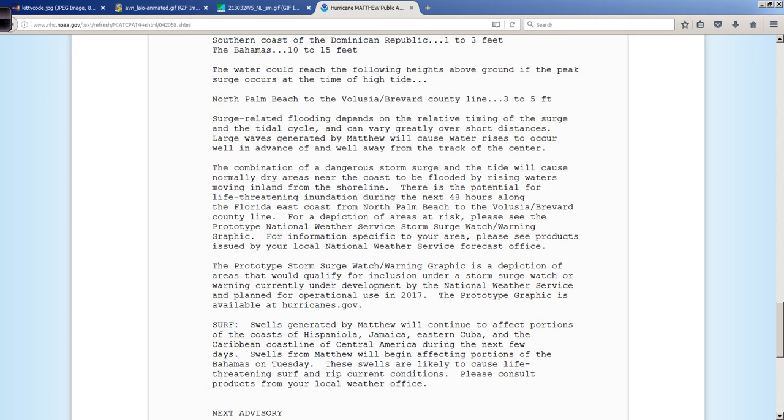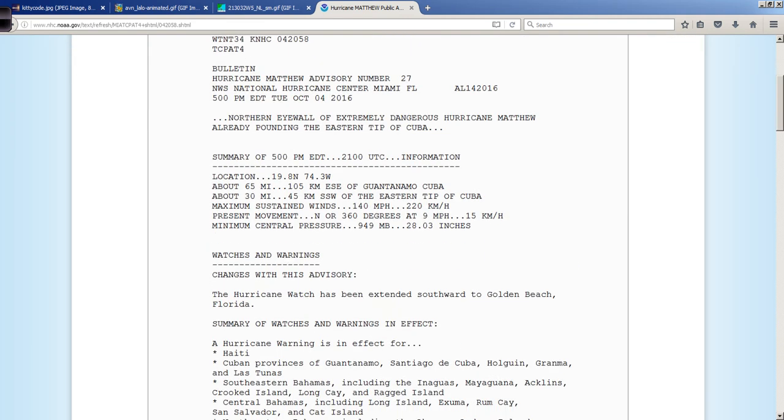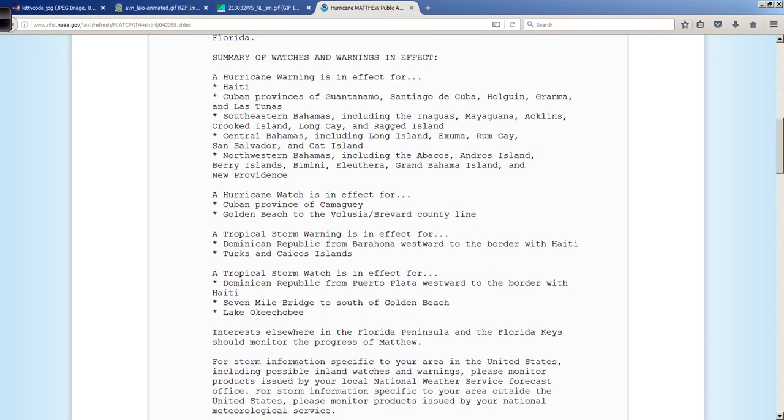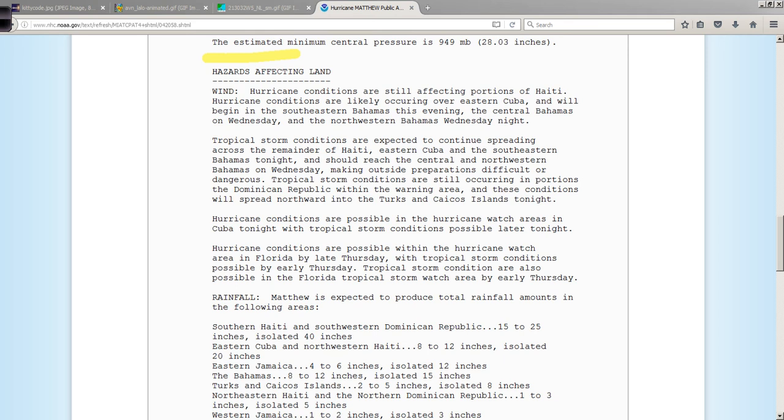Read the information in this public advisory. I'm not going to just sit here and read the whole thing to you. You should read it yourself, try to understand it. There is a lot packed into this, and this comes out as a main package from the Hurricane Center every 6 hours, but about every 3 hours when we have warnings and watches up like we do now. So be sure to check that. You scroll down, and really I think the best part of this, helping you to understand what impacts to expect, is hazards affecting land. So there you go.